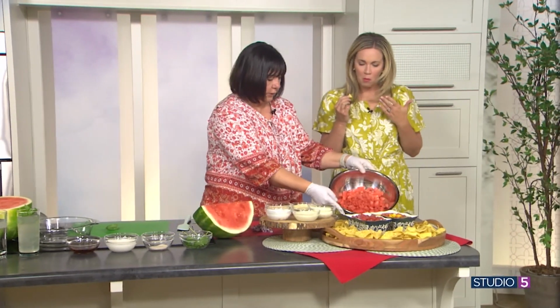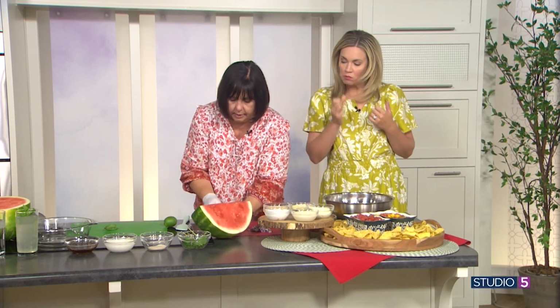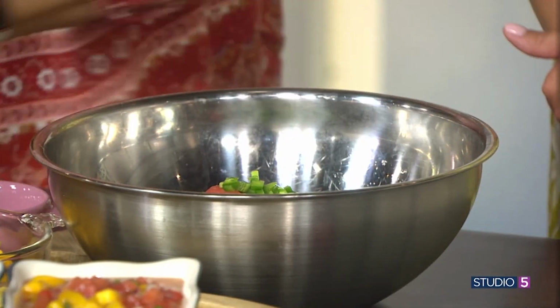Okay, so we're starting with some watermelon. We've just got a couple of cups of watermelon. I'm adding in what you would normally add with a salsa. We've got chopped jalapenos, and I've got some red onion right here.